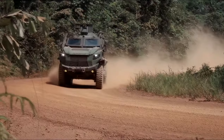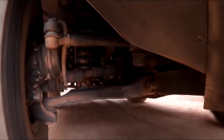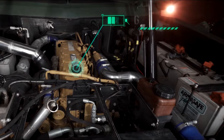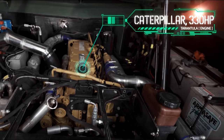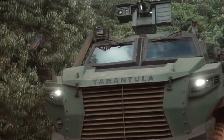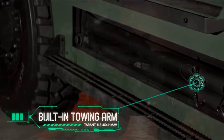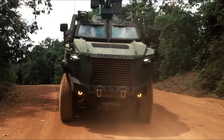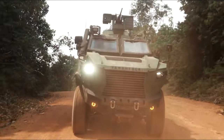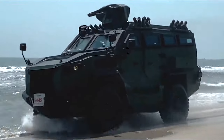Measuring 5.6 meters in length and 2.5 meters in width, the MilDef Tarantula 4x4 is built to handle a wide range of conditions. The vehicle's maximum gross weight is 14,000 kilograms, and its unladen weight is 11,000 kilograms, with a wheelbase and ground clearance of 3.2 meters and 430 millimeters respectively, allowing for exceptional stability and off-road capabilities.